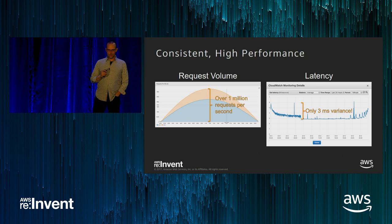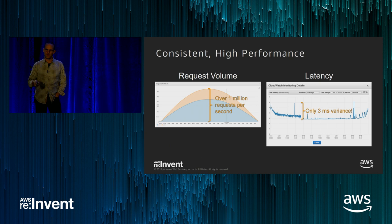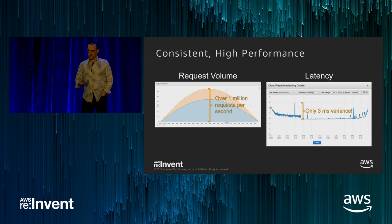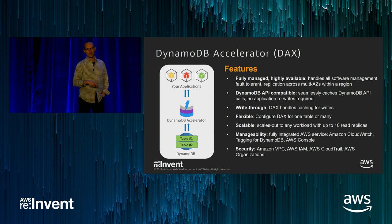Now, single-digit milliseconds is great. Some of our customers, especially those in ad tech, tell us that that is not fast enough. They started using caching, putting memcache instances in front of their DynamoDB, which is a lot of work, a pain in the butt for them. So we built DAX. For those of you who don't know, DAX is the DynamoDB accelerator. It's a purpose-built cache for DynamoDB. It is API compatible with DynamoDB, so you don't have to change your applications. You don't have to worry about populating the cache. It's write-through. You can read all this stuff. I won't just read the slide.